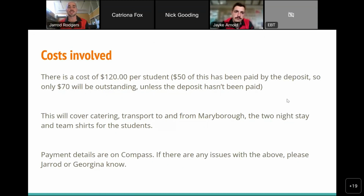So essentially that cost is going to cover the complete lot of catering that we're doing. So all the food, all the drink, all the snacks that we're providing for the students, the transport to and from Maryborough, as well as the 2-night stay, the camping ground costs, as well as the team shirts that you can see that all students will get, which have come up an absolute treat.